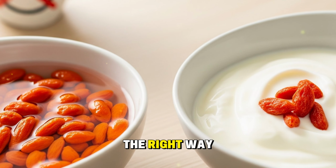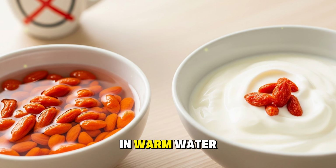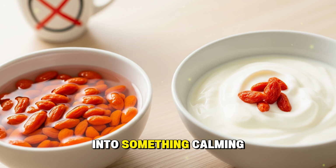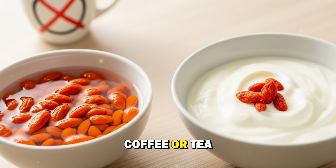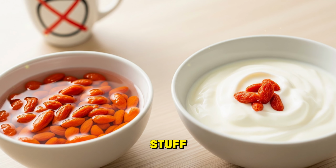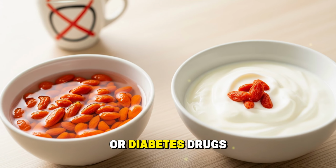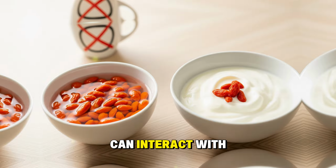To enjoy them the right way, take about an ounce of organic goji berries and soak them in warm water for 10 minutes to soften them, or stir them into something calming like plain Greek yogurt. Try not to have them with coffee or tea, since those drinks can block how well your body absorbs the good stuff. And if you're taking medications like blood thinners or diabetes drugs, it's best to start small, since goji berries can interact with them.